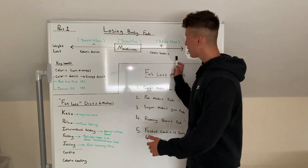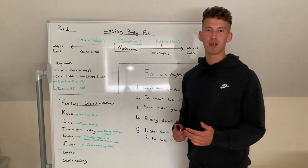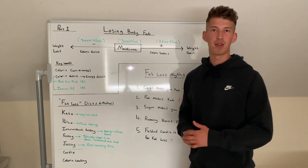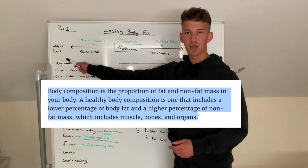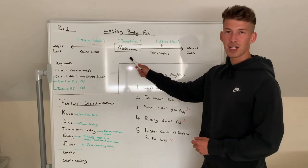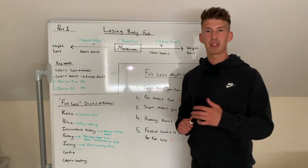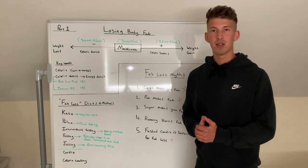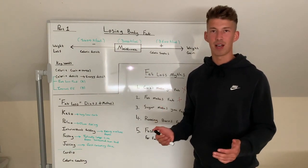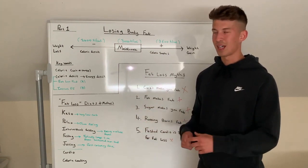So I want you to focus your attention up on this scale here. We have 3 different situations which will dictate our body weight or body composition. So firstly, we can either A, lose weight, B, maintain weight, or C, gain weight. Now, the main thing which dictates our body composition or body weight is calories in versus calories out, also known as energy in versus energy out, okay?